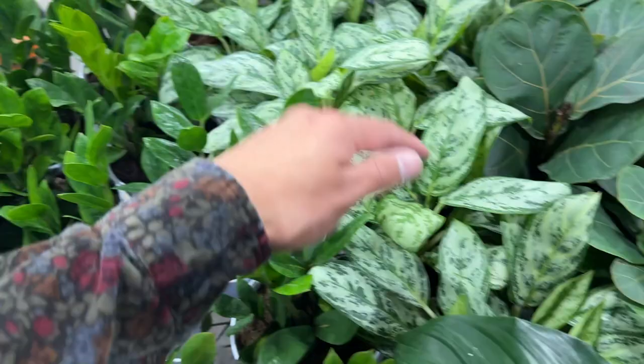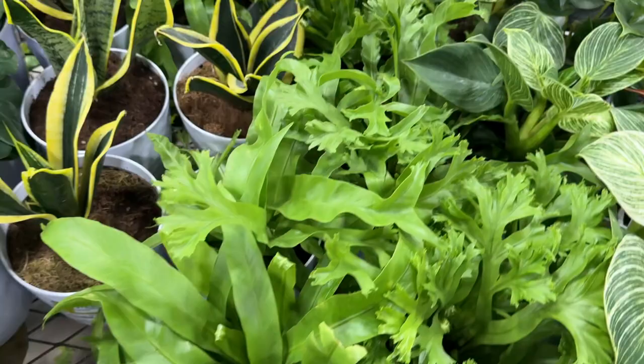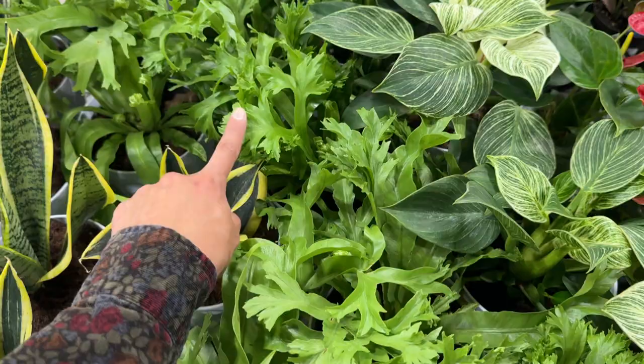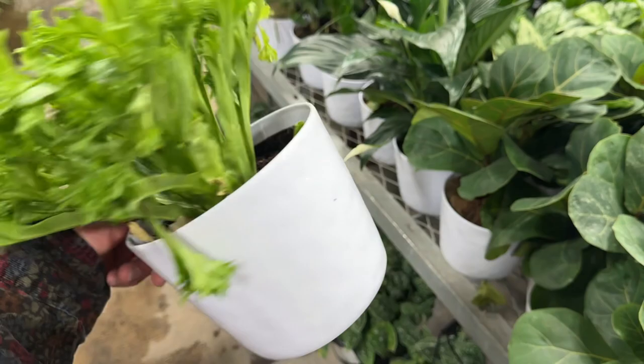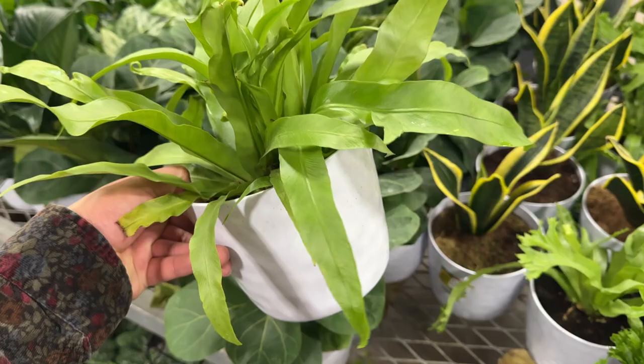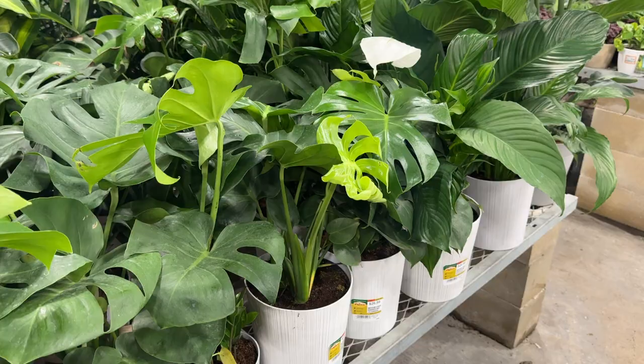They got some aglaonemas. Beautiful. They got some snake plants. Look at that. Look how bold the yellow stripes are. They got some bird of paradise. No, bird's nest ferns. I always get confused between both. I think in 2024, they've been having some really good variety for really, really good prices. Look at this one. It's like lettuce, but it's a bird's nest fern, y'all. Don't get tricked. And then here's another one. It has multiple. This looks really, really good. Look at the Monsteras. Good Walmart, good Walmart. They're doing a good job.